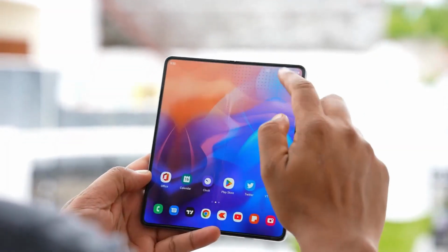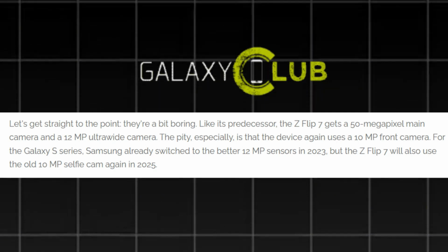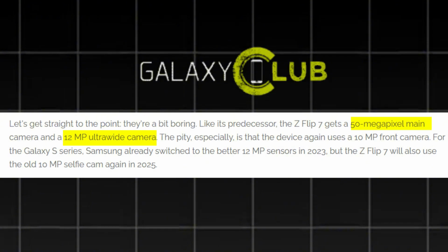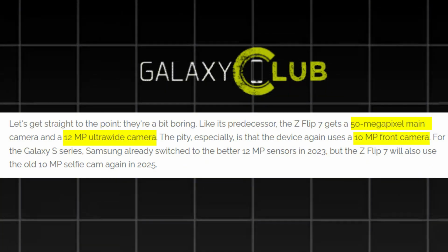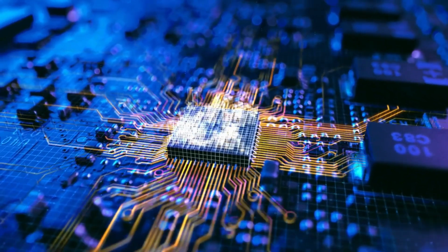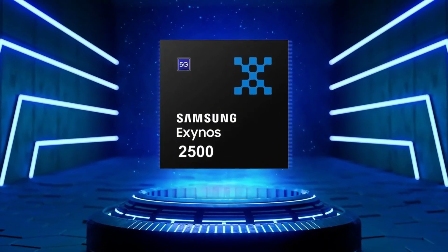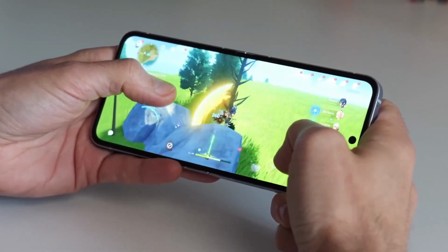Adding to potential disappointment, Galaxy Club reports that the Z Flip 7 will retain the same camera setup as its predecessor. This means a 50-megapixel main camera, a 12-megapixel ultra-wide lens, and a 10-megapixel front camera, offering no significant camera improvements. Overall, aside from chipset upgrades, the changes to these foldables appear minimal. And if Samsung sticks with the Exynos 2500 for the Z Flip 7, it may not see the same performance boost as its flagship counterparts.